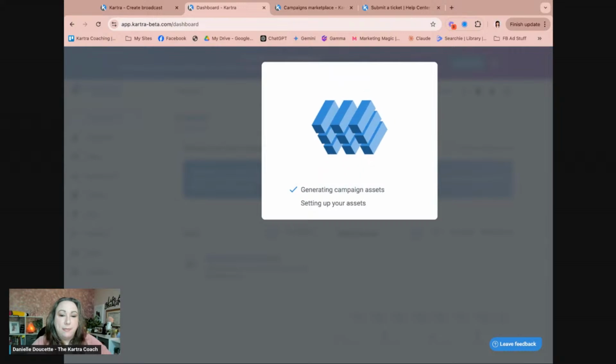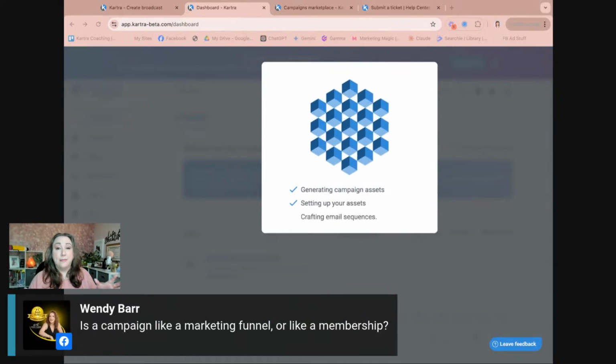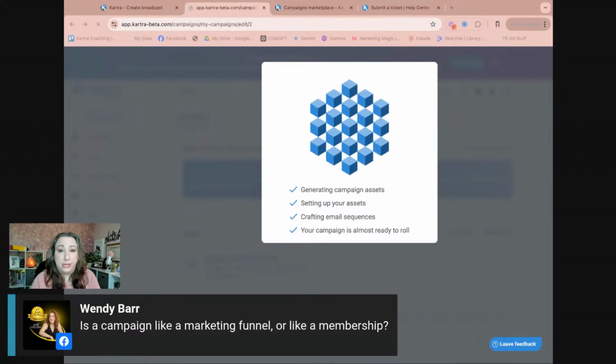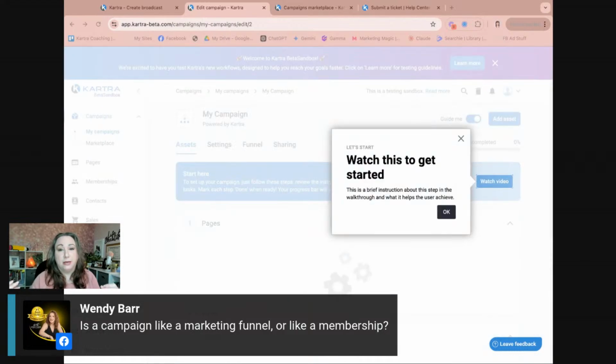Is a campaign like a marketing funnel or like a membership? So, a campaign is all of the assets that make up that whole campaign. Like a marketing funnel, yes, it would be the pages, the list, the form, the product, all of it. So, anything that somebody puts into a campaign.